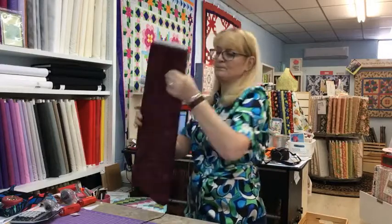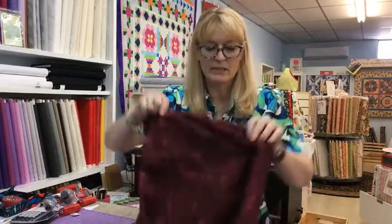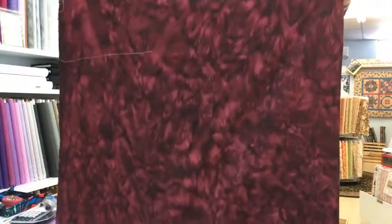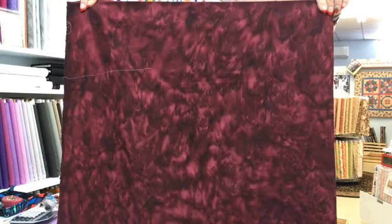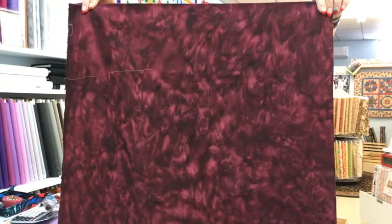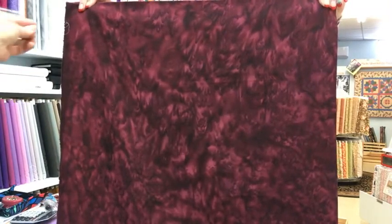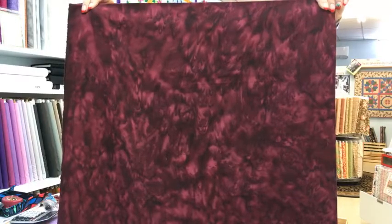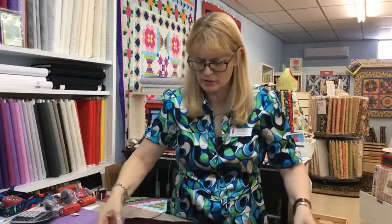Okay, this one. This one is MAG Solid number 30. So this is what they consider a solid in batik land, I guess. Look at that. Looks fancy. Wow. Wow. This is a deep maroonish leaning towards a purple, not eggplant. This is maroon, but oh my gosh. It's like a watercolory. Regal. It's regal. Yes, very regal. That's a good descriptive word there.